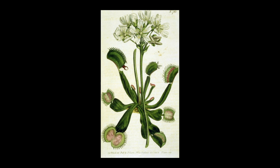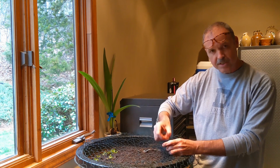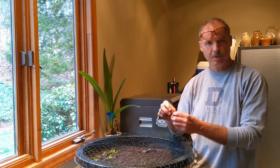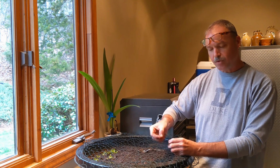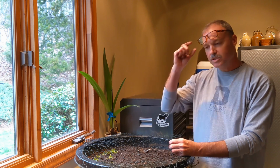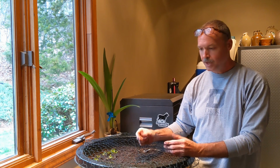Now there's another school of thought that if you wait till they're 6 inches or 8 inches tall and grasp the flower stalk at the rhizome and twist and get some of the whitish pinkish plant material at the very bottom of the rhizome, that vegetative part is very easy to propagate. I've done it before.